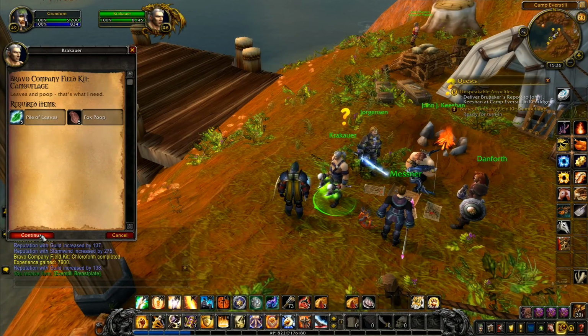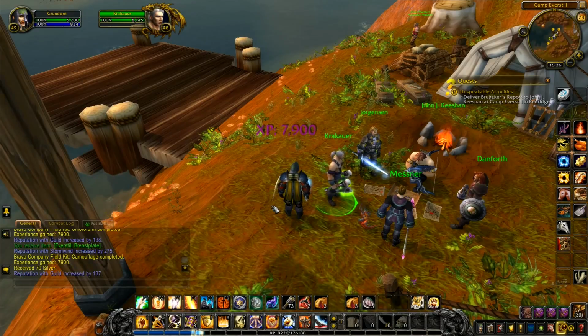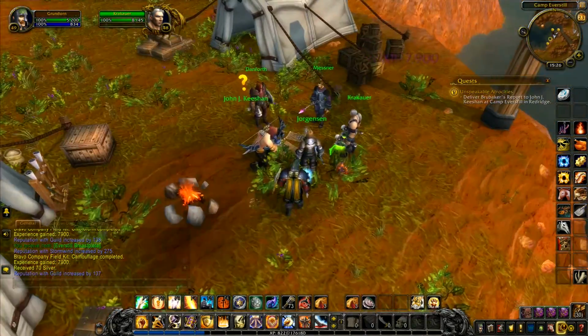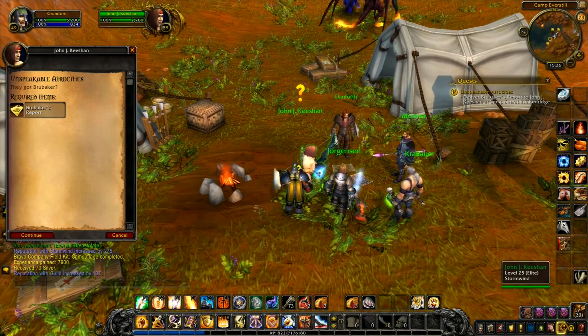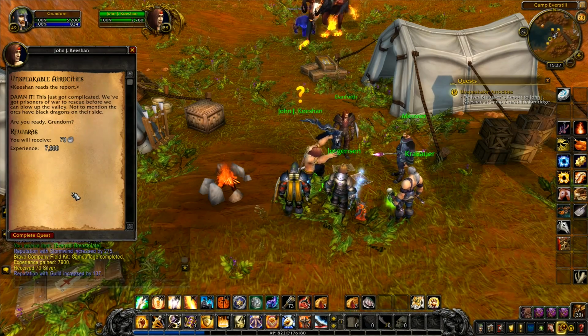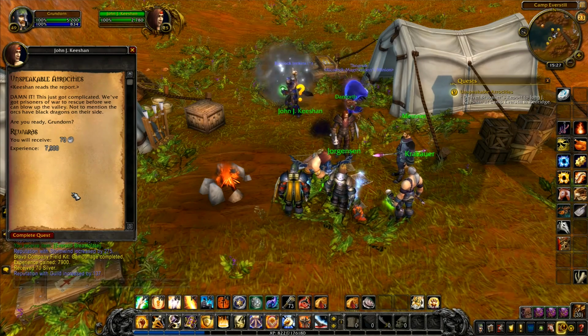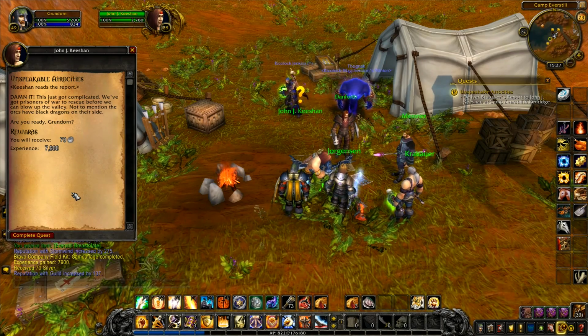Leaves and poop, that's what I need. Nice job, rookie. I'm going to go ahead and put the camo in the box. We should be ready soon. I hope you don't ask me to wear that camo. Right, and then we got to report in about Brubaker. They got Brubaker? Keeshan reads the report. Damn it! This just got complicated. We got prisoners of war to rescue before we can blow up the valley, not to mention the orcs have black dragons on their side.